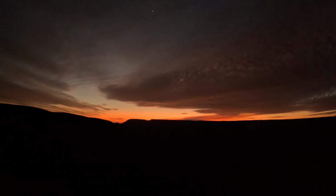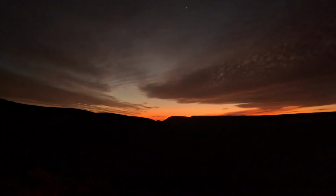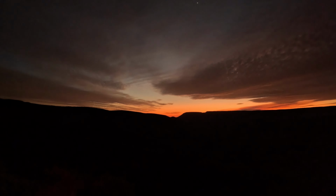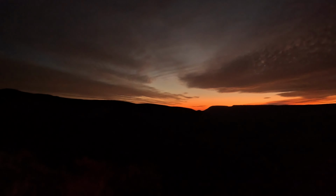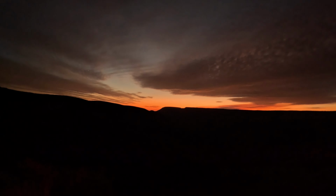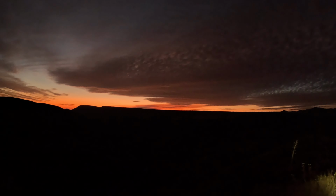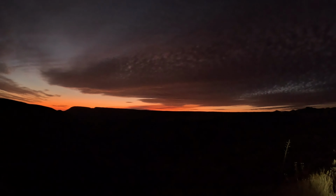And it may be we end up having to post some photos of the planets when we see them, but we'll see. But just absolutely breathtaking out here. And we just took a chance and came out here to see what we see. So it's all part of the adventure.